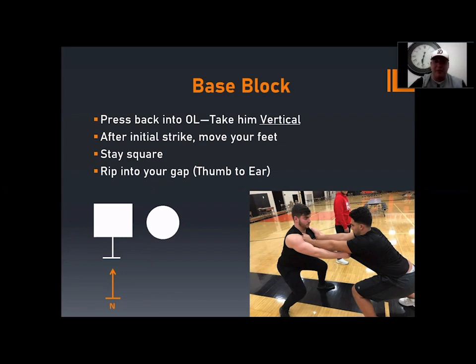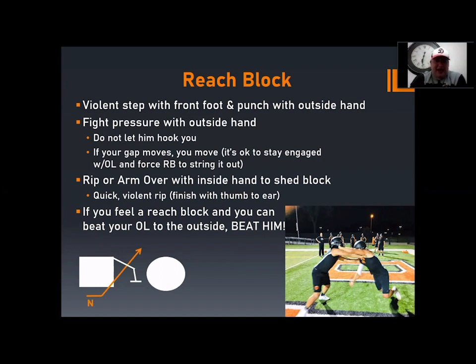Number two is reach block. This is a very common block, and this is something we hit a lot in practice. As you see down here in the corner, we have different variations, and I'll go over some drills that you guys can do to work on a reach block.